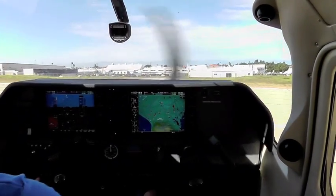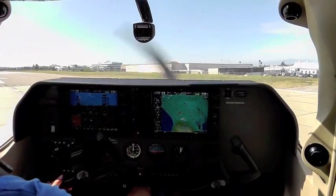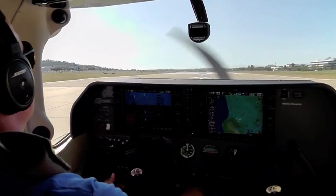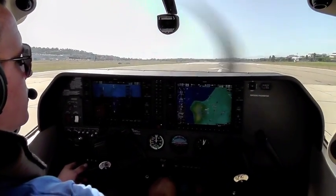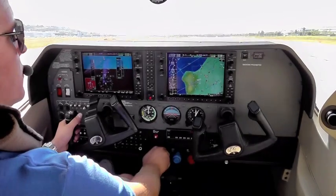Now we're positioning on the runway for takeoff. We'll be completing a normal takeoff with full power, and will be a right downwind departure for this VFR flight.